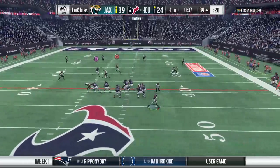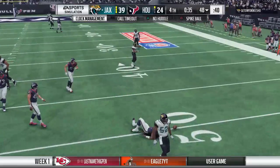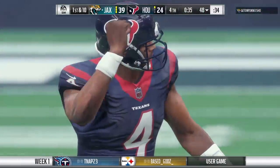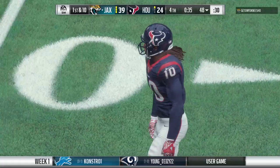Desperation time. Watson on 4th down. And he can't find anywhere to go with it, and he goes down. They had to go for it with such little time remaining, and defensively, that might just seal a Week 1 victory. The Jaguars getting set to go.